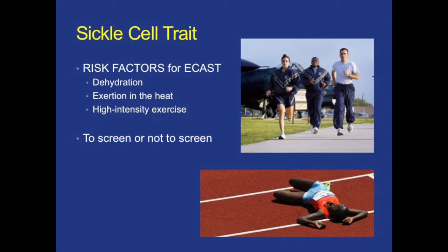So what are the risk factors for this exertional collapse, and how do we prevent it? Certainly hydration is key. Hydration status does affect the stability of those RBC membranes. And as the blood becomes more viscous, as plasma volume goes down, the rheology shows that those RBCs will start to sickle and may cause those occlusive crises. Exertion in the heat does definitely increase the risk for sickling. However, this is a point of contention. Some people feel that heat is a significant factor, while other experts in the area feel that it is really not the issue, where rather they would argue that it is the intensity of the exercise, not so much the heat.